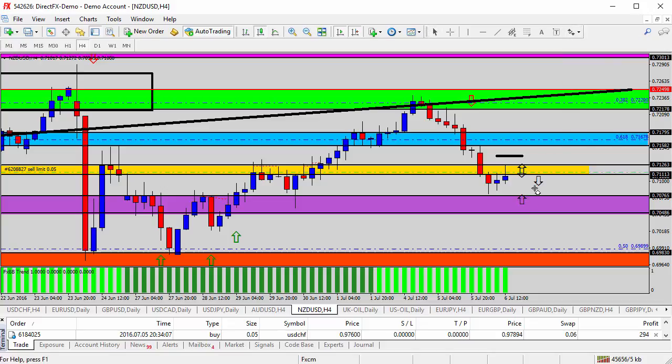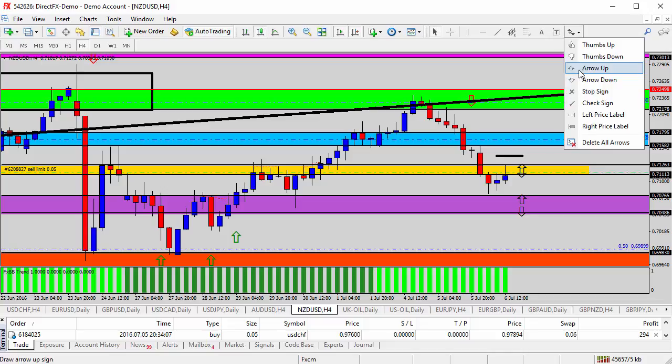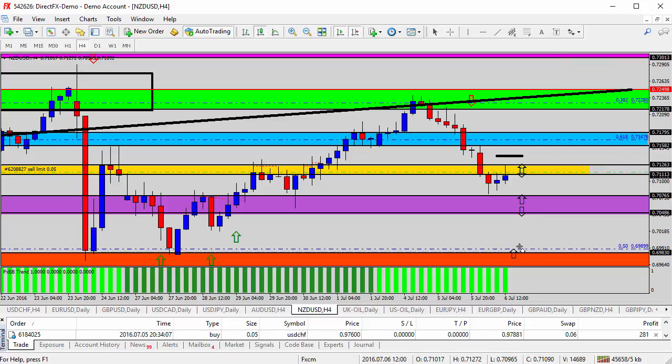Of course, a break through the purple shaded area, we're looking at the orange zone at the very bottom, all the way down into the 69.80 as your potential target. So again, both the Aussie and New Zealand have opportunities to go short into resistance on the current falls that we're seeing. And of course, a boost for that would be the continued fall of oil prices today for the New Zealand dollar and the Australian dollar.